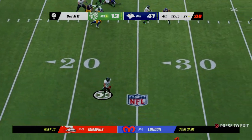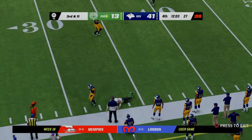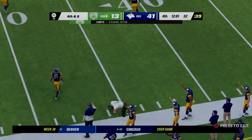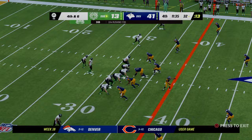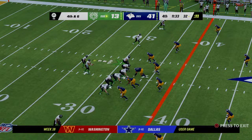Eluding the pressure right. And he works his way past the line of scrimmage and then slides to a halt. 5 yards that time out of the scramble. But now they're looking at a 4th down situation.